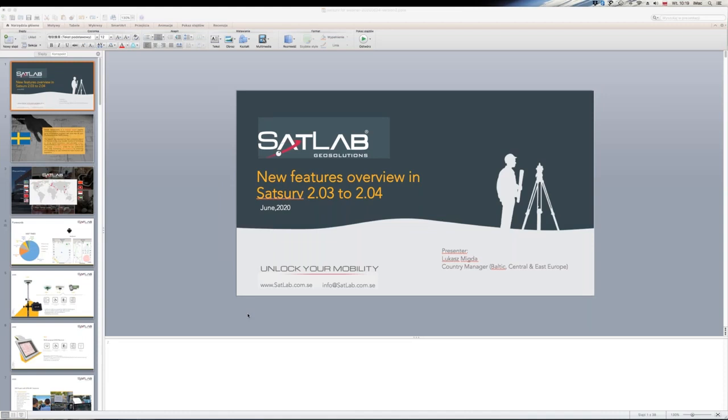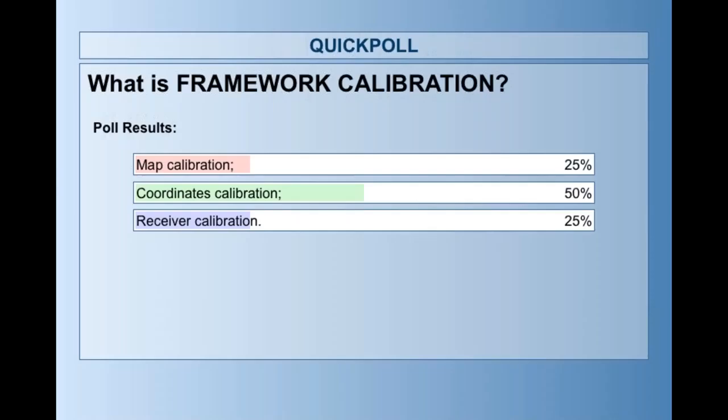Okay, we see 25% of people said map calibration, 50% coordinate calibration, and 25% receiver calibration. So the framework calibration is exactly coordinate calibration, and 50% of attendees answered correctly. Let's go back to our part 2.